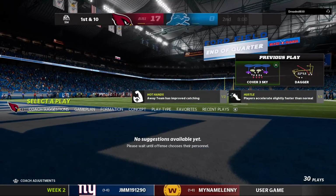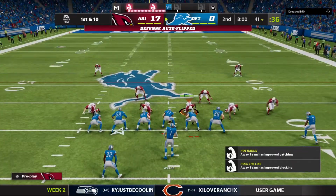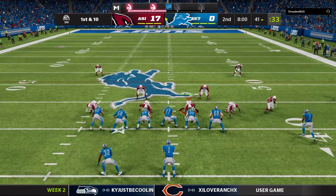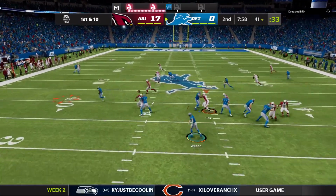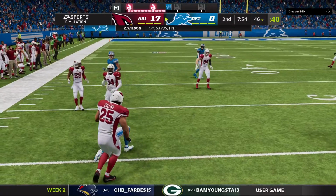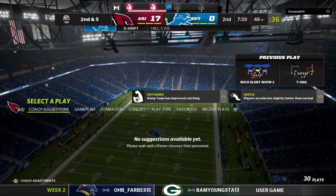17-0 our score after one. Lions nothing. Throwing now, Wilson on 1st down. And that's out to the flat for Swift. Gives him a gain of 5 on the completion. And it's 2nd down.